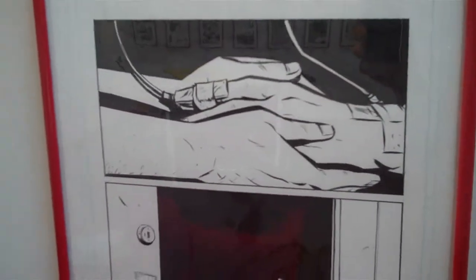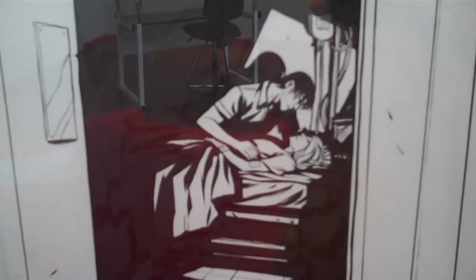The simple act of 2 hands holding, well, I guess 3 hands. You get the point. And this is it. The last panel of the last page of the show.